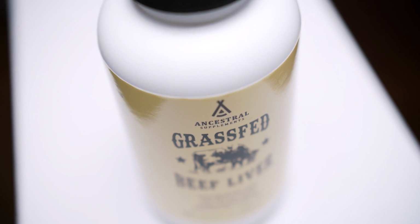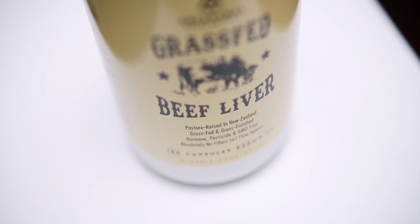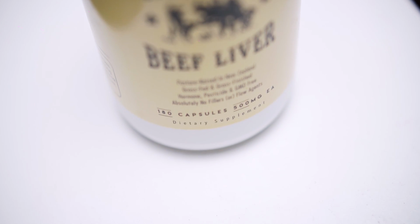I just happen to have a couple bottles of this in my pantry, but to be honest, it's quite pricey and it's way cheaper to just eat beef liver. But like I said, sometimes that doesn't happen, and beef liver does taste weird. Sometimes I don't feel like cooking it to make it taste good. So if you really can't handle the taste or texture of liver and it makes you gag, then the beef liver capsules are a good option. It's better than nothing, but as always, the whole food form is far superior.